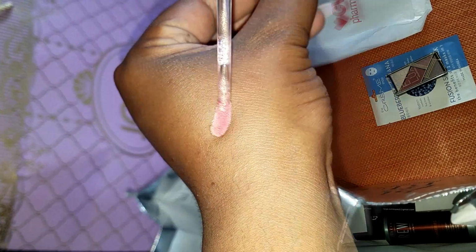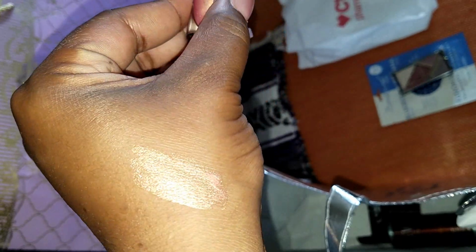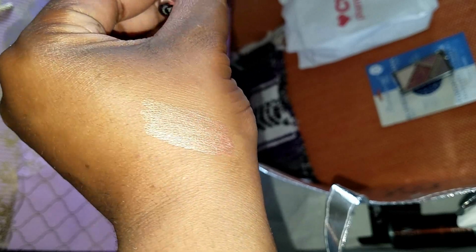So I'll go ahead and swatch this for you guys. Okay, so it gives off those pinkish goldish tones. It's cute, and hopefully you guys can tell. Pink, and then it goes kind of gold. Alright, it's cute.